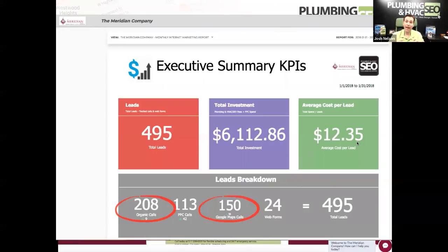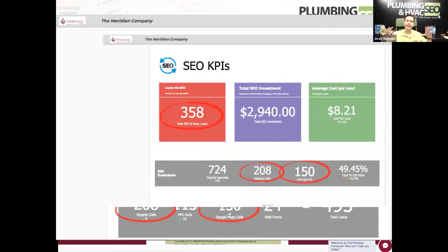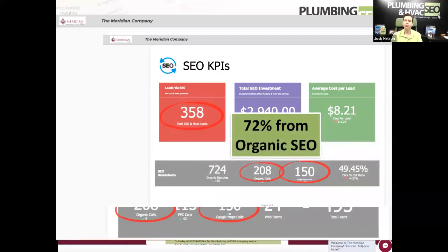Now, if we drill down on that, we can see 208 of those come from organic. So they clicked on an organic listing, and 150 came from the Google Map listings, that 3-pack that comes up with the phone number and the reviews. So a full 358 of their leads from their internet marketing strategy came from organic, right? That's 72% from organic, and they have a pretty diversified marketing strategy.